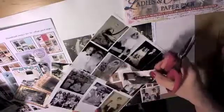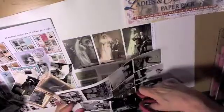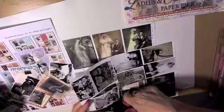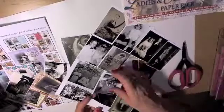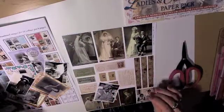And I have a really cute quote that goes with that, so I'm going to keep that. And this is my grandma. I almost missed her. Wow, I love my grandma. Her name was Frida Bell, and she was a wonderful, wonderful woman, and a very prominent person in my life, and my brother's as well.